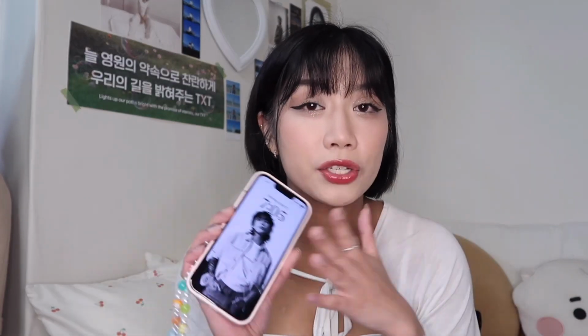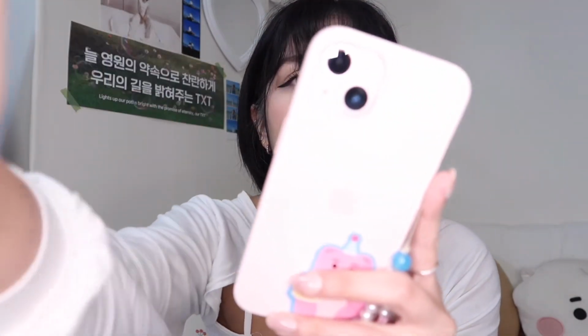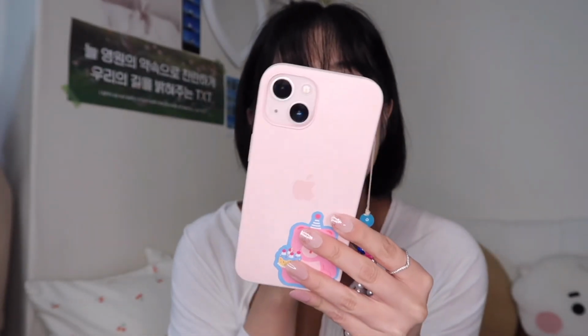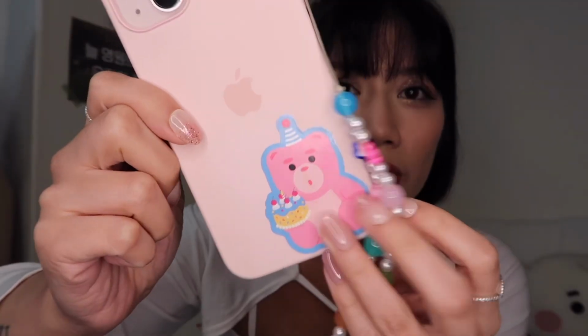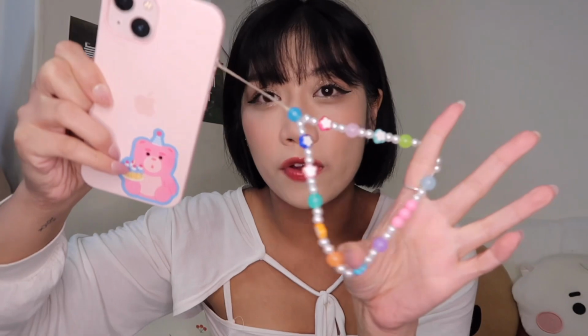I ended up buying the iPhone 13 last year. I have it in the pink color. I have the regular Apple phone case right now. It's just the pink one. I wanted to keep going with the pink vibe. I got this belly gum sticker this weekend, so I just stuck it on there. And then I have a phone wrist strap charm. This is from just a street shop in Hongdae. They're literally everywhere here in Korea.